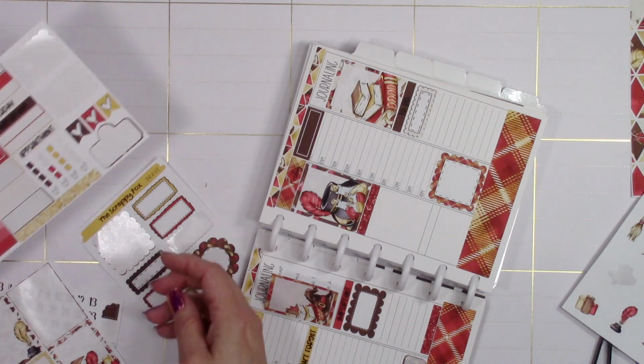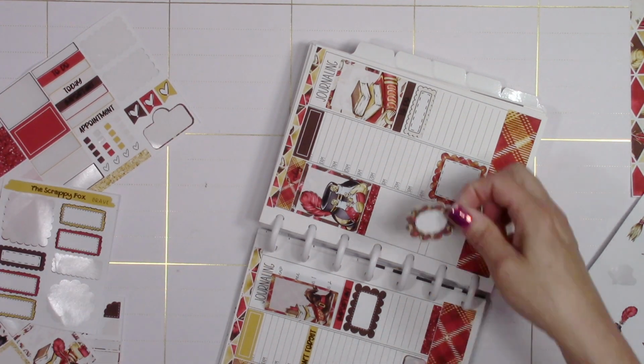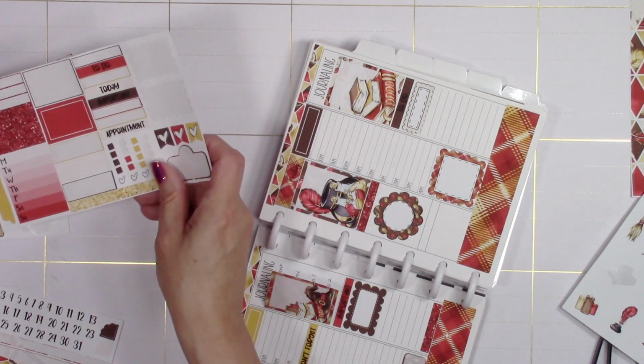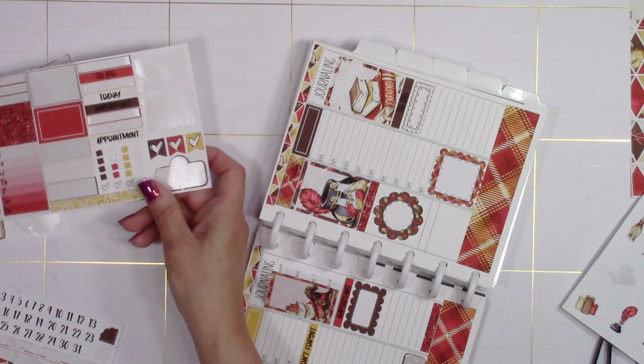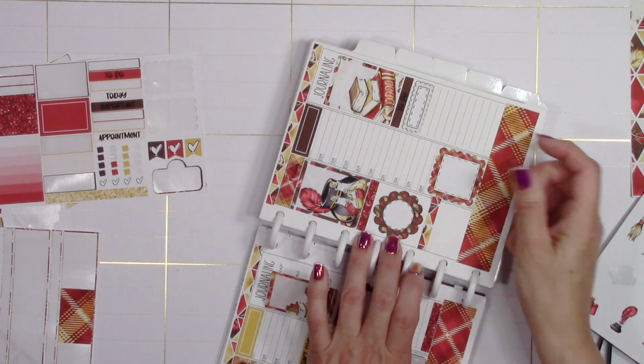And since I'm usually at work at that time at the top, I always put some kind of a box up there that says I'm either coming home or staying late or whatever if I want to keep track of that. And then just finish putting down my boxes. So that's pretty much it.